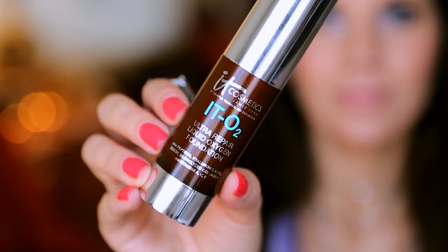I grabbed an IT Cosmetics Ultra Repair Liquid Oxygen Foundation. This has peptides, hyaluronic acid, collagen, vitamins A, C, and E, and it's just a really nice foundation. Already kind of played around with it once, and I do like it. I'm so into IT Cosmetics, you guys. Ever since I ordered the Bye Bye Under Eye and the Pores No More, which I showed in my luxury haul, I've wanted to try everything from the line. It is a solid, solid line.